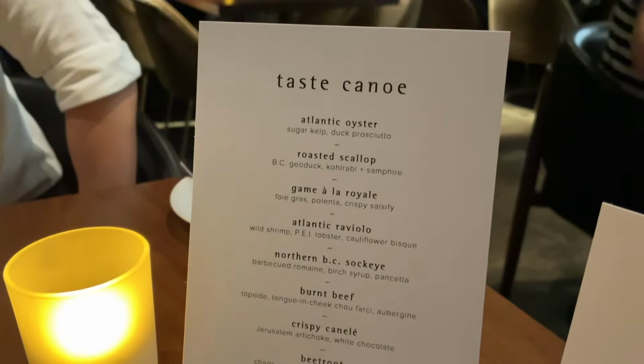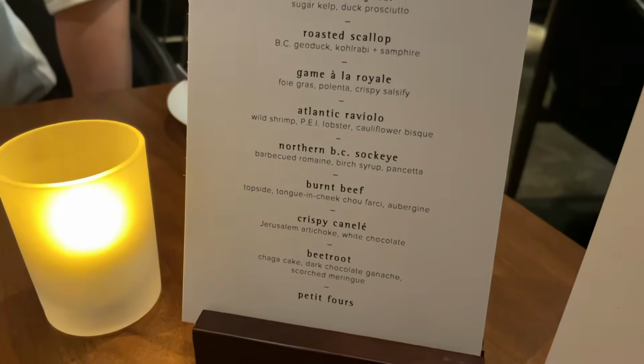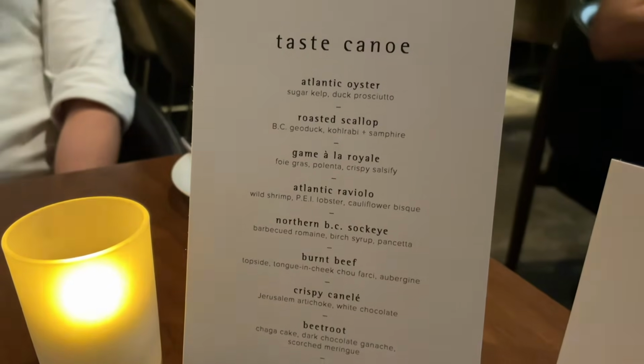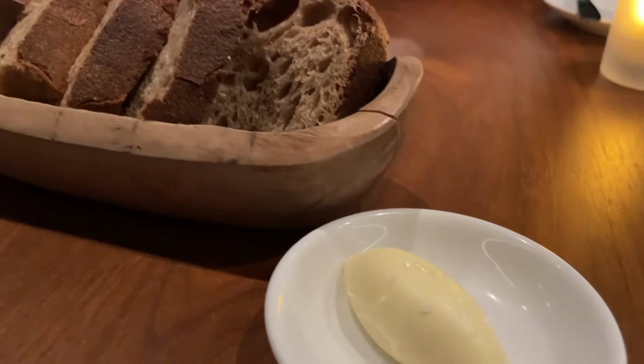Their tasting menu has 9 courses and is 165 Canadian dollars per person. You can choose to add wine to your tasting for an extra $100 per person. Each table got bread to start along with their salted butter.